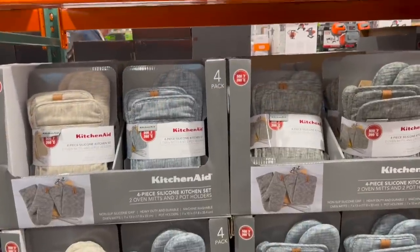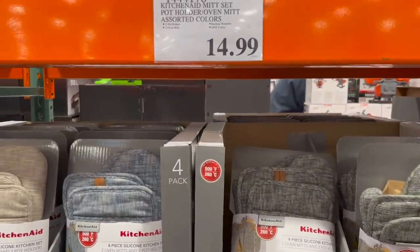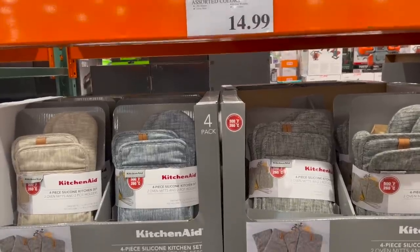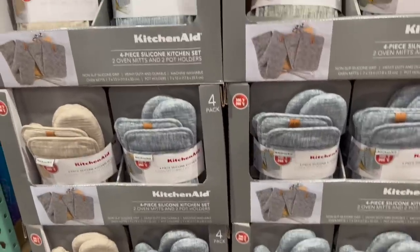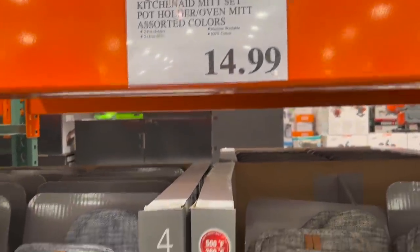This is actually kind of cool, but it's not on sale, honey. It doesn't have to be on sale, but it's pretty affordable to someone who has everything but pot holders. Who has that? When was the last time you actually refreshed your pot holders inside your house? I don't think we bought pot holders in ages. Yeah, I think we should get pot holders. So honey, this is a four-piece silicone kitchen set, two oven mitts and two pot holders, $14.99, $15.